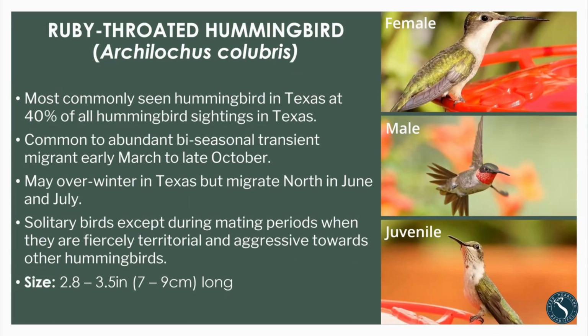They prefer open woodlands and are often seen in parks, gardens, and backyards. They're solitary birds, except during mating periods when they are fiercely territorial and aggressive towards hummingbirds of other species. It's relatively small, 2.8 to 3.5 inches long. I have found hummingbird nests in bottle brushes that I had in our first house. I had 2 really nice large bottle brushes until the freezes got them. But anyway, I was really surprised to find a nest in there.